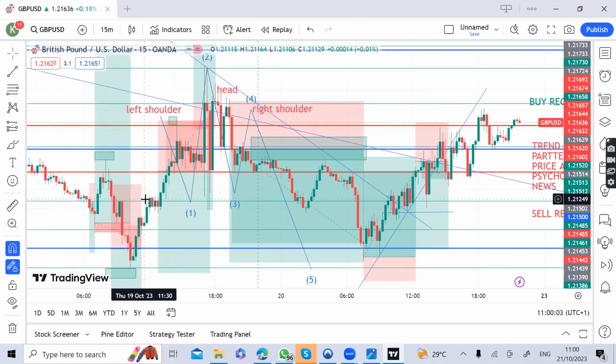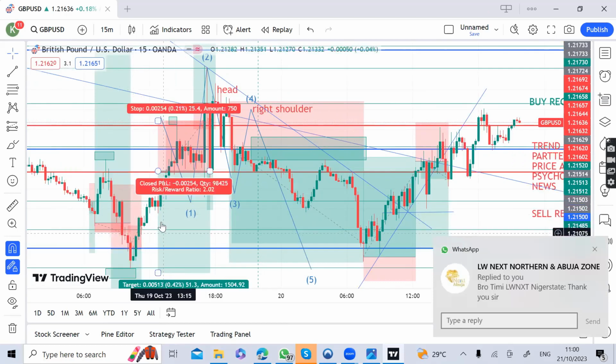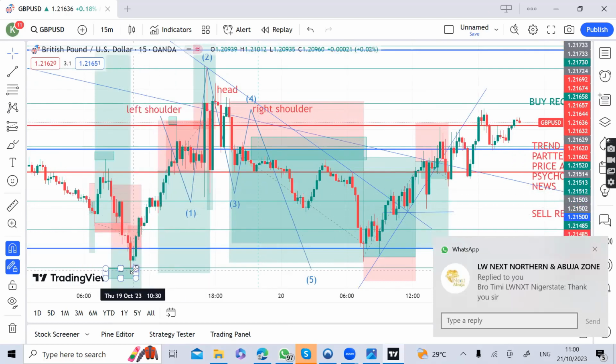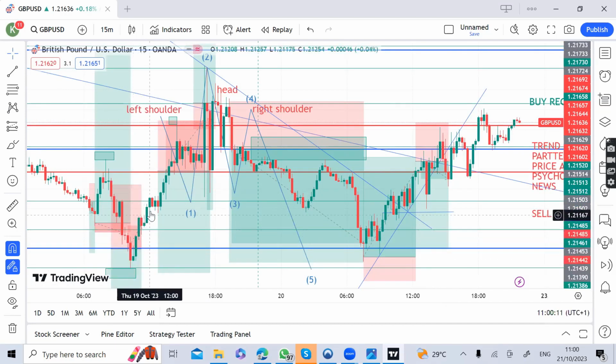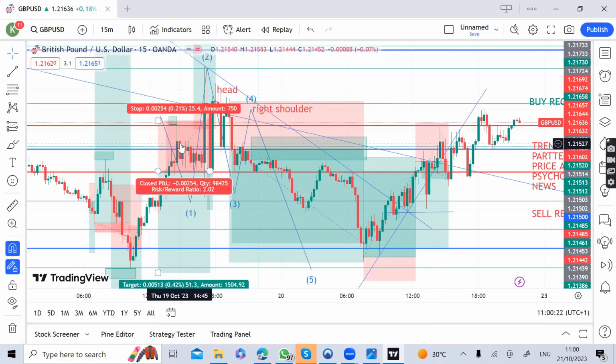Then the next thing I saw was a bullish candle. I wasn't expecting a bullish candle. It didn't stop there. It went bullish, bullish, bullish, bullish, bullish, bullish. It broke this psychological level, gave me another huge rejection at this red price action, gave me a bearish candle, as you can see. Then I took this entry.